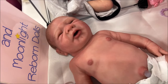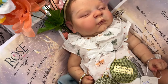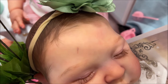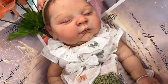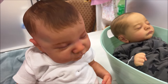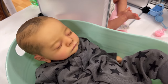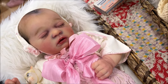So she has a full body silicone right out front. And I will share with you, she's also an award winner. She won second place, Reborn Intermediate, as well as best hair painting. Yes, it is hair painting and not rooting, but it looks so real, right? I'll share with you some more little ones she has over here. A couple of dudes just chilling. There's her hair painting again. You can see really close so you can see it. Very handsome.